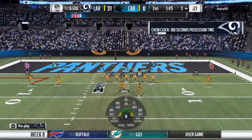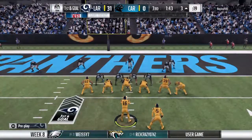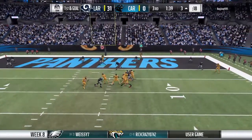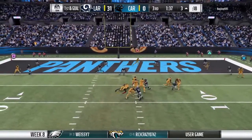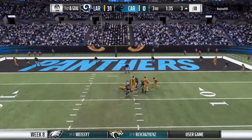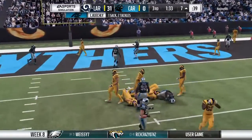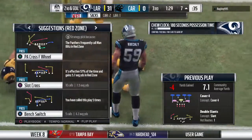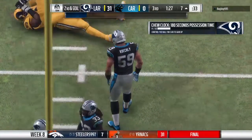Possible run anticipation here as the D-line sandwiches together. Goff now looking to throw. Feeling the pressure here and taken down. A sack back at the 7. Luke Kuechly able to drop him for a loss of 4.